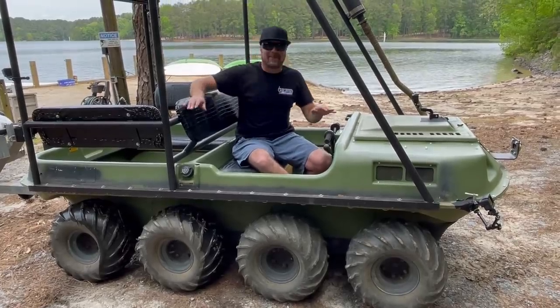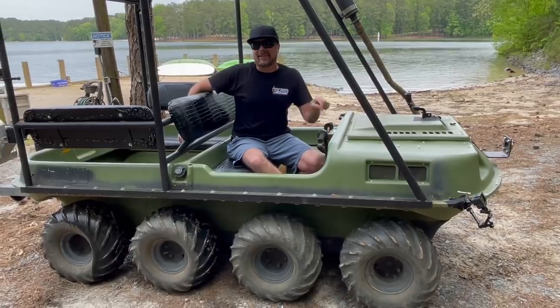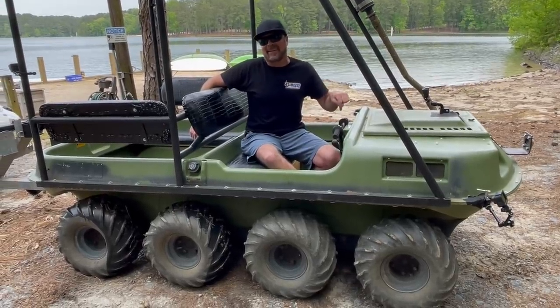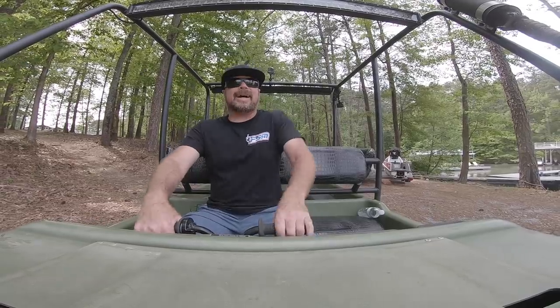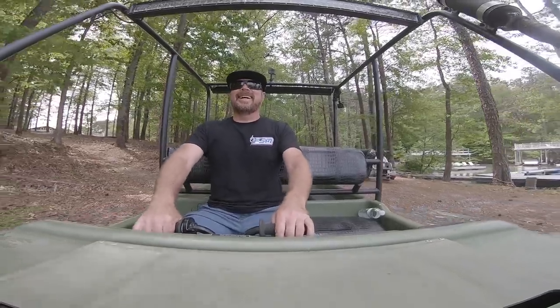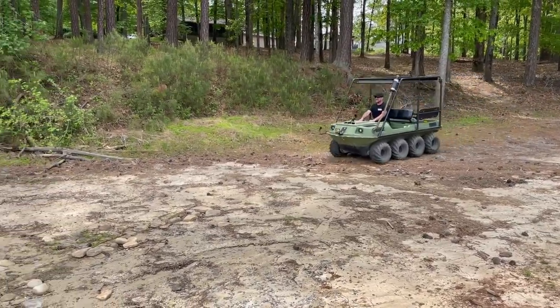But now that I know I have something to launch the jet skis, the only question left is, is it really amphibious? Can I drive this in the lake? Let's go find out right now. Okay, I'm gonna put it in high. Here we go. Oh my God. This is gonna be awesome.